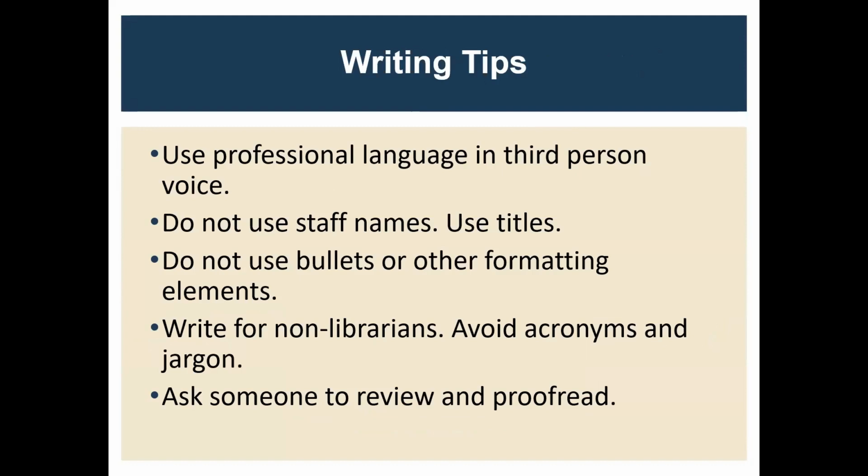Just a few writing tips for the final report. Please use professional language and don't use any personal staff names, just use their titles. Don't use any bullets or other formatting elements in the final report. They won't come through, or they'll come through looking very, very strange. Write for non-librarians, so avoid acronyms and jargon as much as possible. It's always a good idea to ask someone to review and proofread that final report before you submit it.